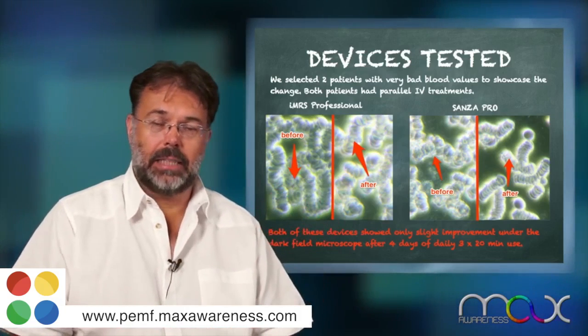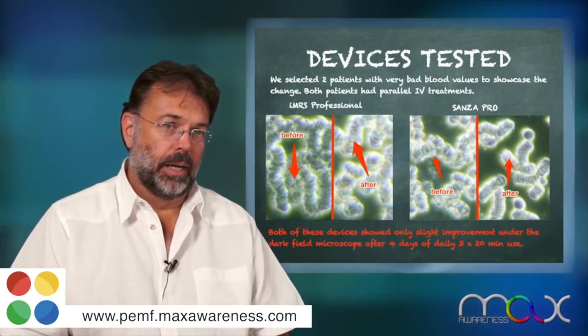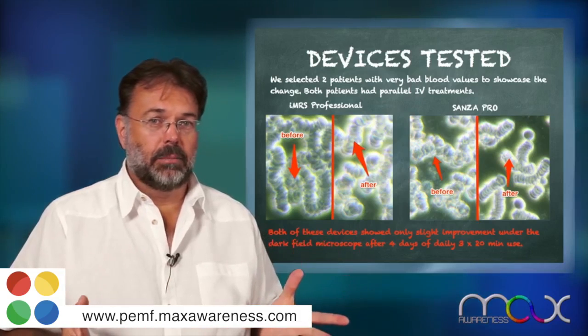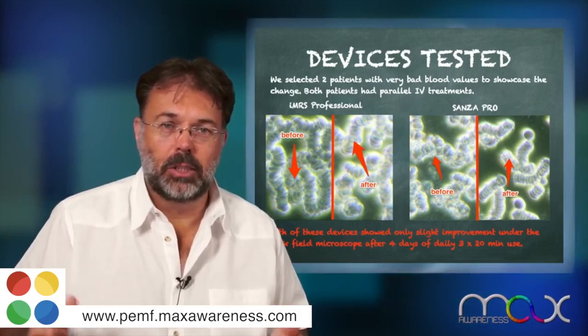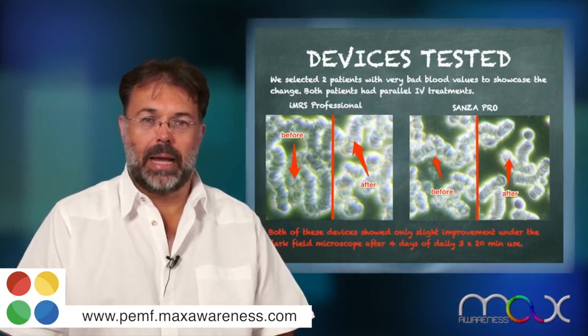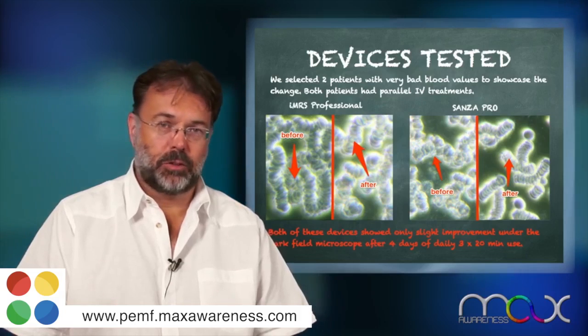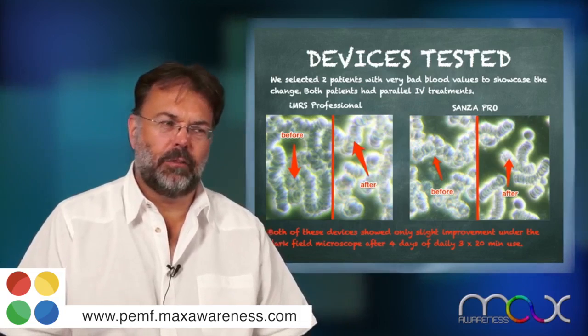Both patients had, during the whole time, IV treatment and a full body hypothermia. Now, how much that contributed to the improvement is something we don't know and we couldn't separate, but they came for treatment, so we can't tell them just to do the mat. But it was very evident after 4 days of 3 treatments per day, there was very, very insignificant changes.